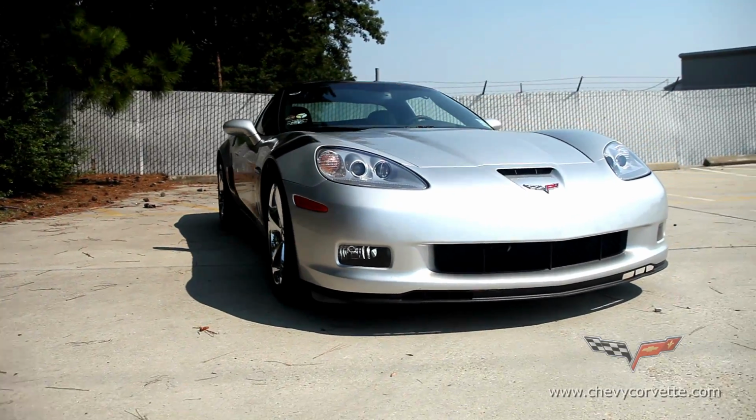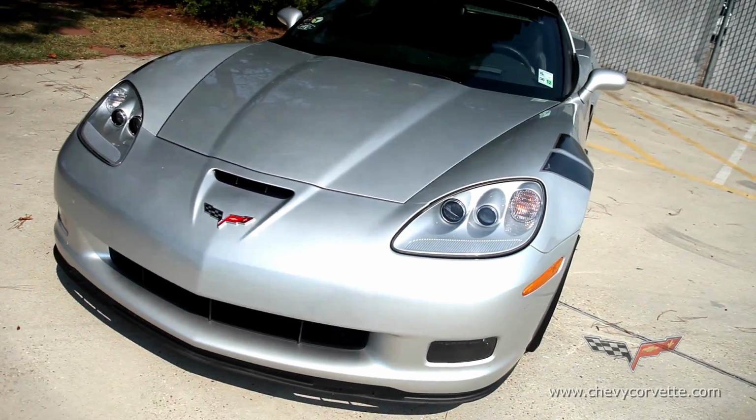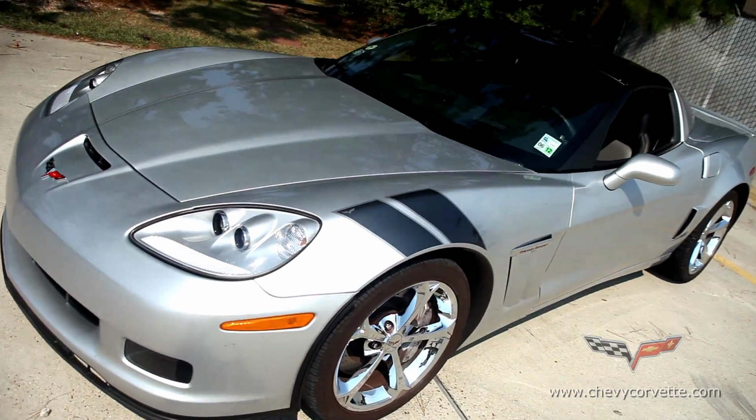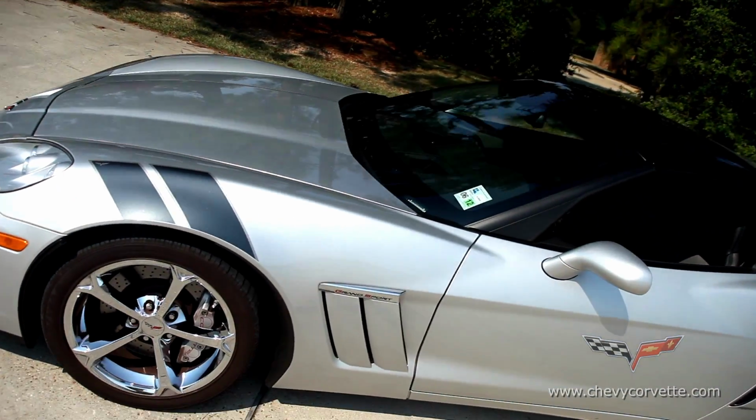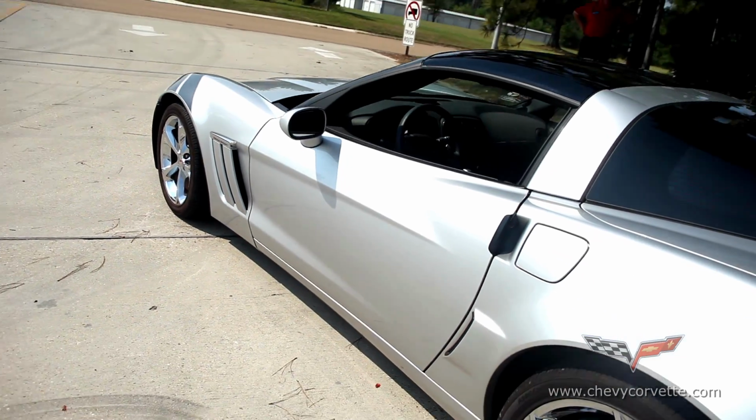And just recently, in May of 2011, we were able to pick up a brand new 2011 Blade Silver Metallic Grand Sport Coupe at the museum from our museum delivery. We bought the car through Ross Downing, and the car was actually built the week of April the 11th, and we opted to not pick the car up until May.